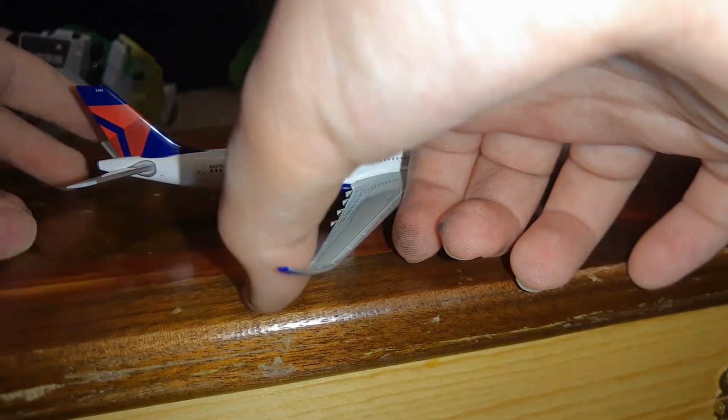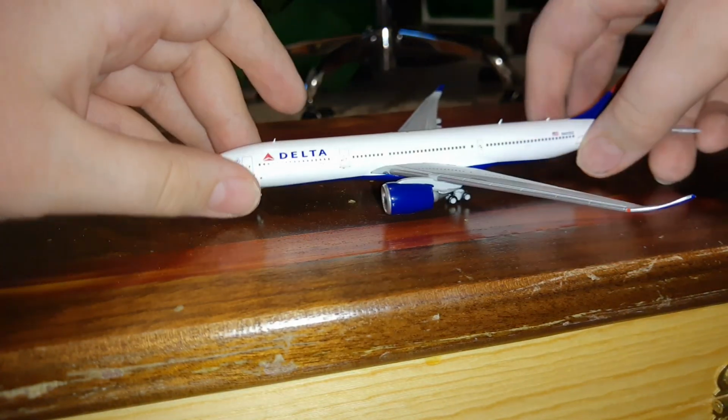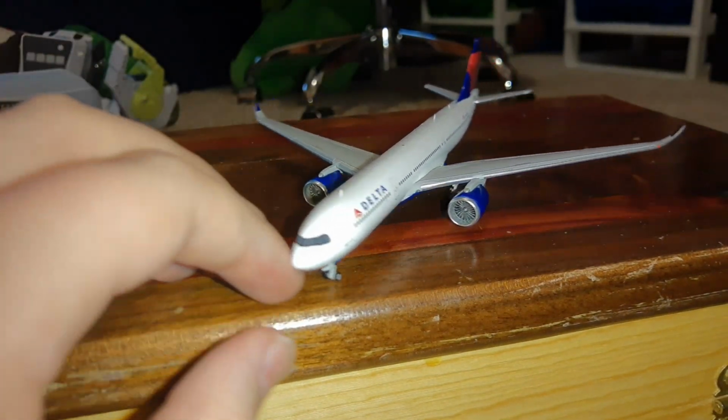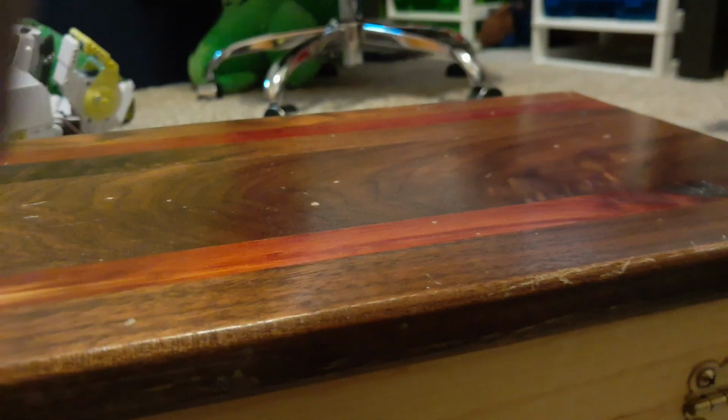Let's check out the other side of the model. This side does not have the, this side should have cargo doors. Okay, so you have one cargo door on the back. Okay, there. You have one cargo door on the back. You have a nice Delta belly, Gemini Jets logo, landing gear bays. There's no landing gear doors.